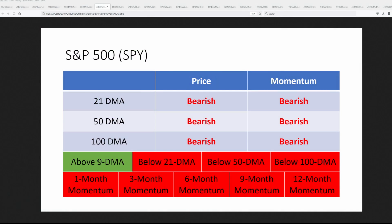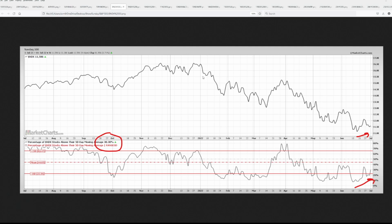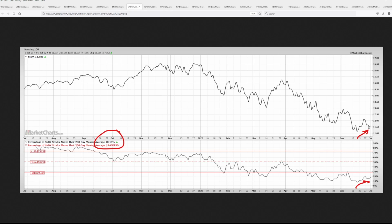in this bear market. All right, let's take a look at the NASDAQ 100. A similar story. We see breadth building, percentage of NASDAQ 100 stocks above their 50-day moving average at 30. We see momentum building here. We see breadth building, participation building, price not following. So it's a good sign for higher prices.